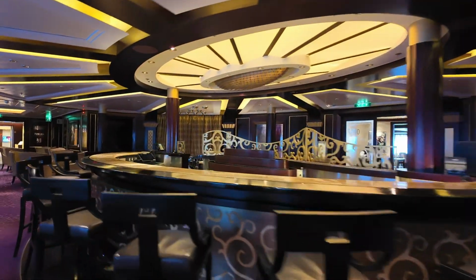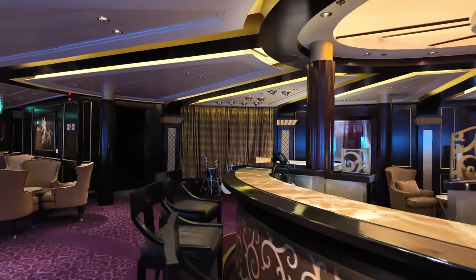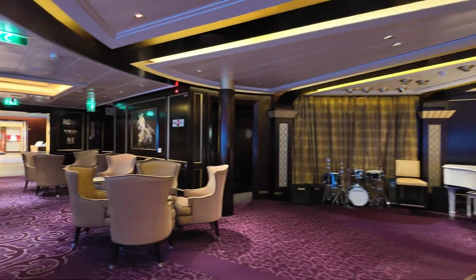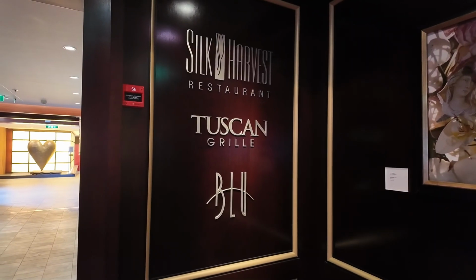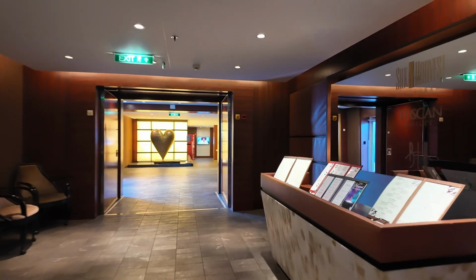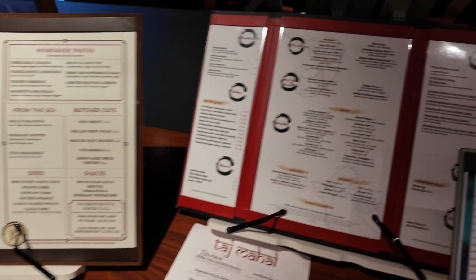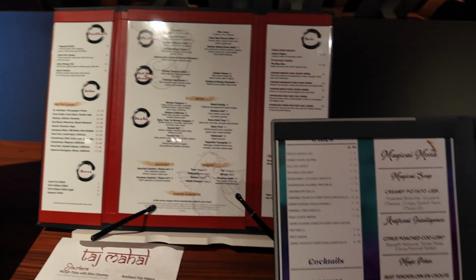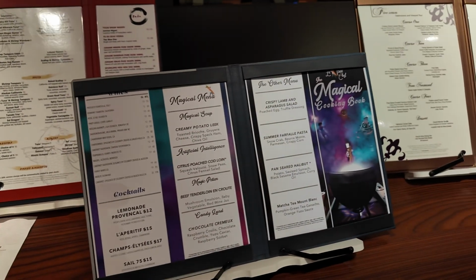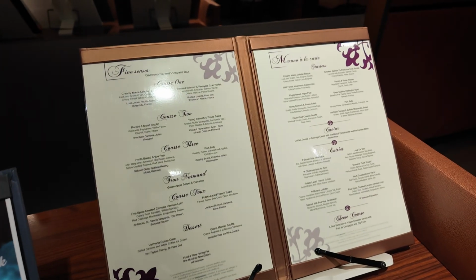But if you wanted to go to one of the other specialty restaurants, you can just walk through this lounge, and that is where you will find the Silk Harvest restaurant, the Tuscan Grill, and Blue. So you can just come down here, take a look at their menus if you don't want to look on your phone, because you can do that as well. But it will give you an overview of what kind of dishes they have, what the prices are. If you don't have this included in your trip package, you can pay extra and dine a little more fancy than you normally would.